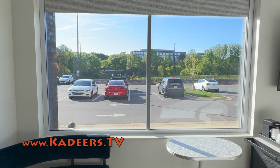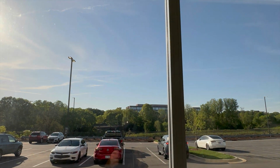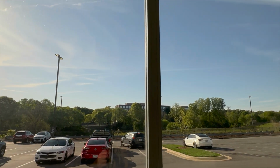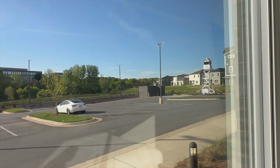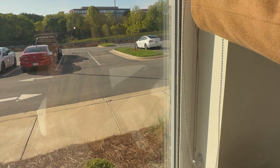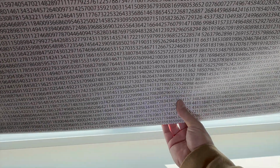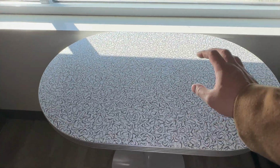My view, since I'm on the first floor, there goes my view. Clear blue skies. Nice. Have your little residence out there. Your table, got a table. Scroll this down. All right. I don't know if this is a blackout curtain, but I think it would darken the room. You have your table here.